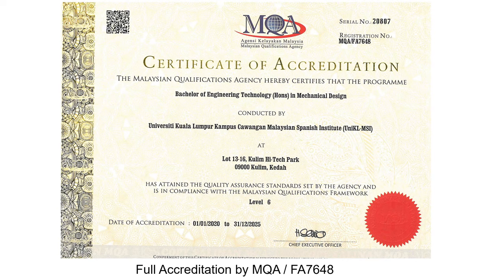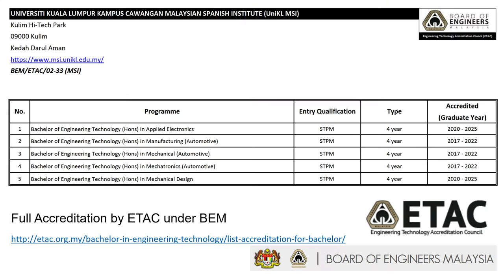You can even refer to the MQA website. And we are also accredited by the Board of Engineers Malaysia, or BEM. You can refer to the BEM website provided in this link. It is under the Engineering Technology Accreditation Council, or ETAC. So MSI is one of the campuses which is accredited by ETAC. So we are supervised by these people.